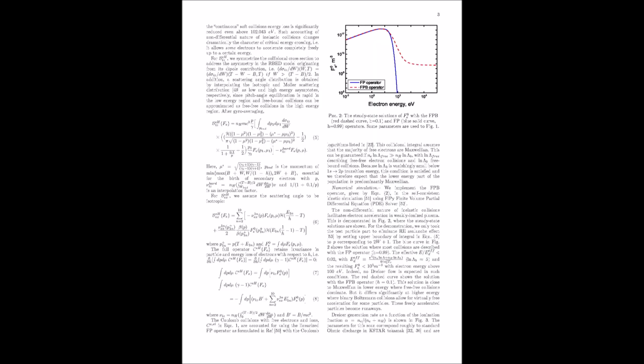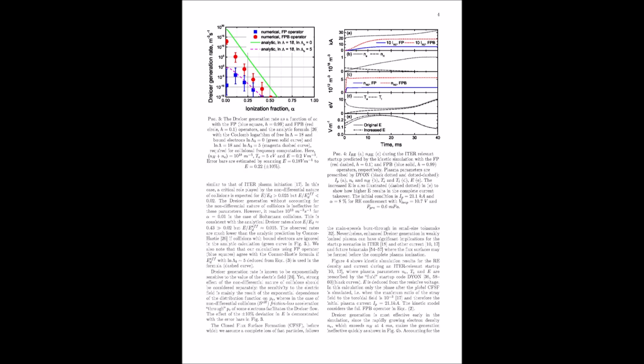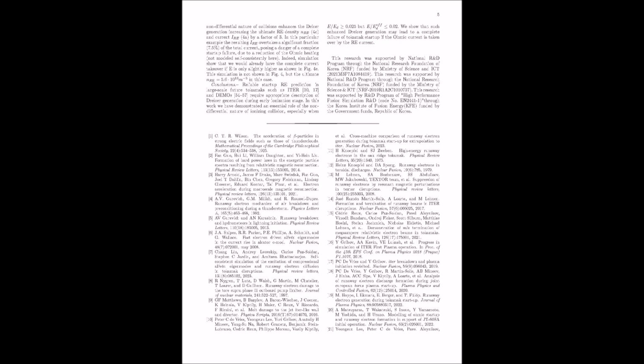So a low ionization fraction means there are more neutral atoms around, more collisions, and therefore more opportunities for those hard electron-neutral collisions. Okay, and there are a few different curves in figure 3. Can you walk us through them? Sure, so first we have the results from the FP and FPB models, represented by the blue squares and the red circles, respectively. And as we've seen before, the difference is quite dramatic.